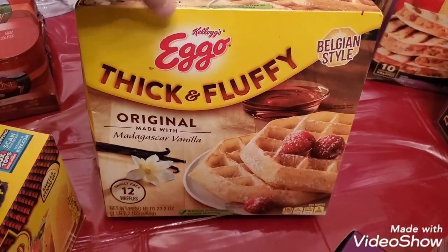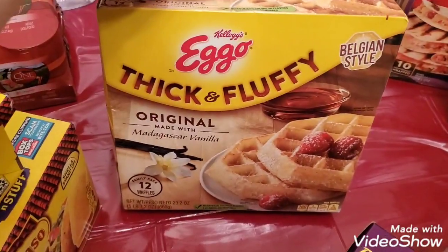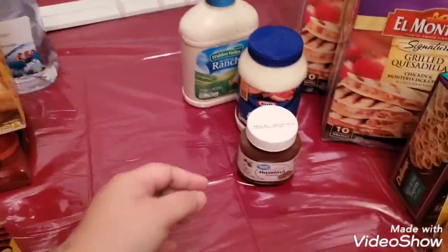This Eggos, we like the thick and fluffy. We don't buy this very often, but I decided to get it as a treat.